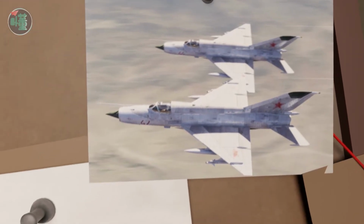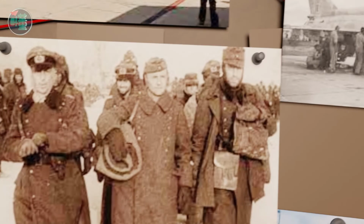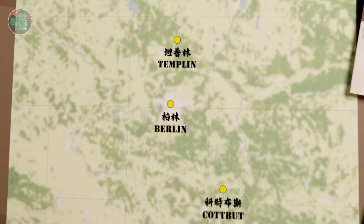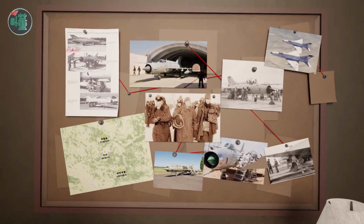In fact, Zinoviev was not a stranger to East Germany. He and his young partner were attached to the 16th Fighter Aviation Division of the Soviet Union's Group of Soviet Forces in Germany, GSFG, and often flew missions over East Germany. However, he usually flew to the Templin Air Base in Brandenburg, north of Berlin, and was not familiar with the Cottbus Air Base, 100 kilometers southeast of Berlin, which he had never visited.